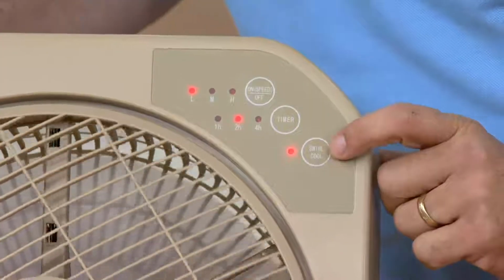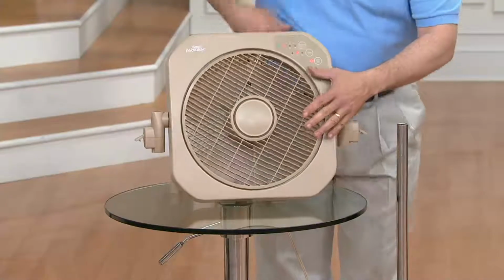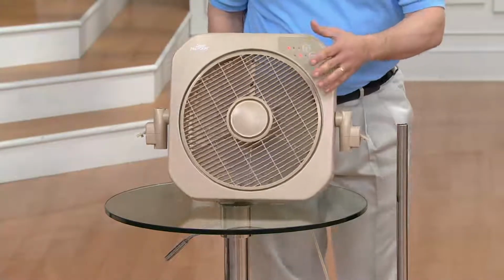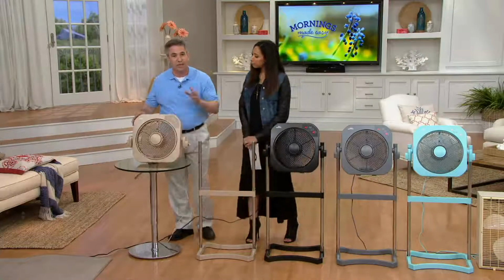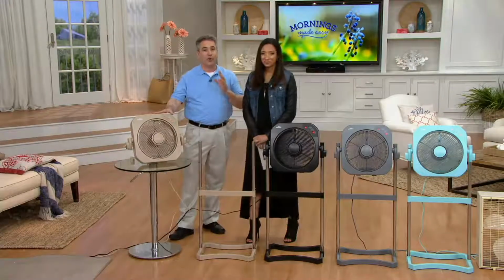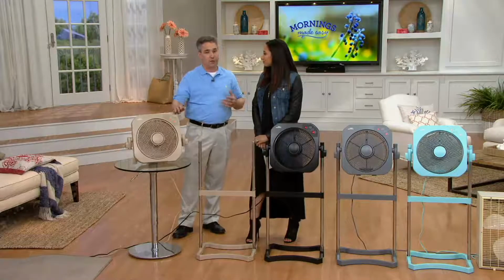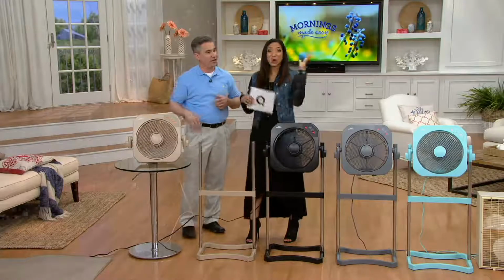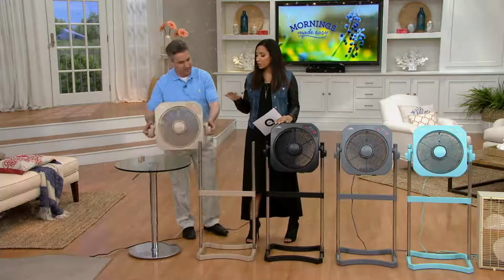And then right here, this is that Swirl Cool. That activates the Swirl Cool grill. Each one of these louvers is actually angled in a slightly different direction from the one before it to give you that Swirl Cool effect. And that's what Air Innovations is known for, that total air circulation. And that's something you can only get with Air Innovations. That's why we're starting these bubbles up, so you can see that air circulation. They're swirling everywhere.